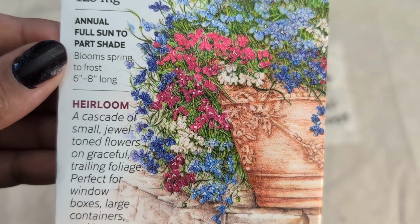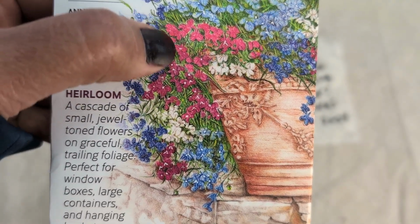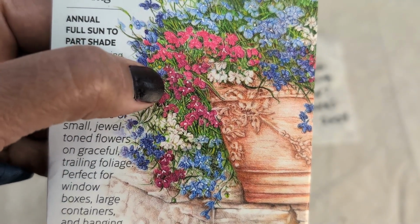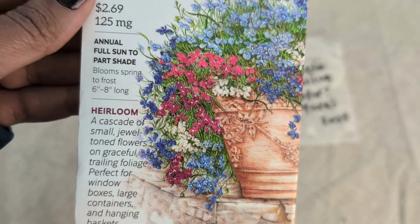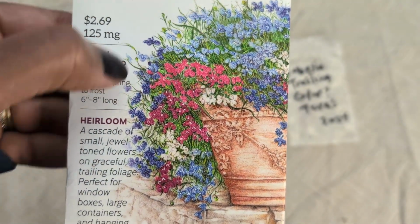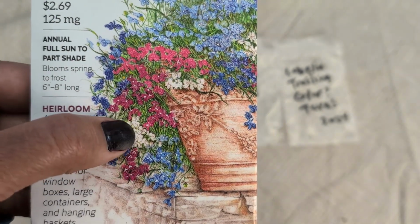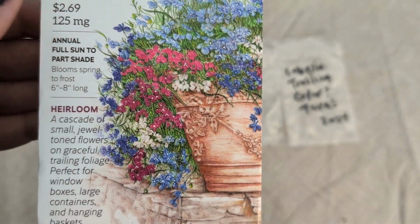The reason why I bought seeds this year for trailing lobelia is because I don't have this pinkish red color of lobelia, and I'd really like it. And then hopefully I won't ever have to buy lobelia seeds again. So you can see there's some light blue, there's dark blue, there's these shades of red, and there's even some whitish colored lobelia in here.